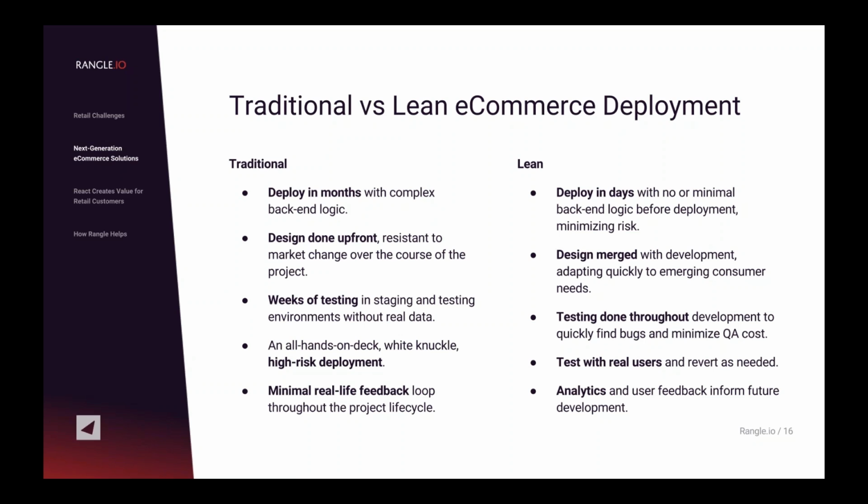You can do that and deploy, and you can do it quickly. Because it's so easy to deploy, you can now start testing with 1 or 2% of your users, 5% of your users, a different region. You can merge design with development, adapting quickly to emerging customer needs, because change is cheap.